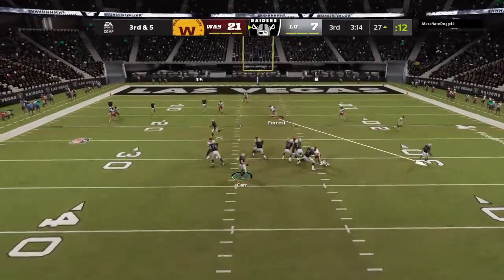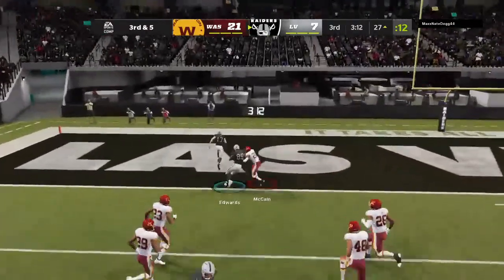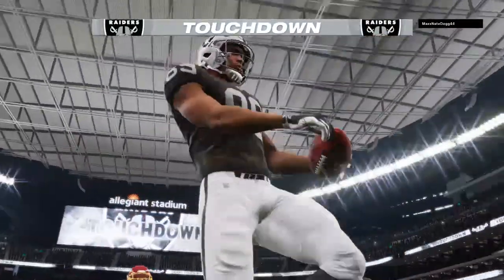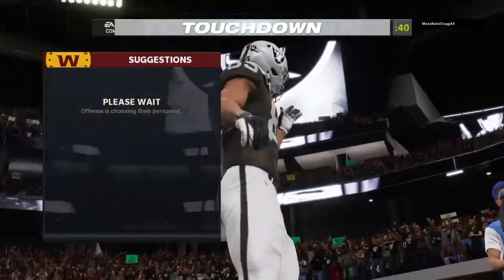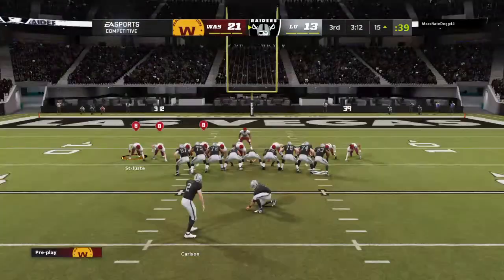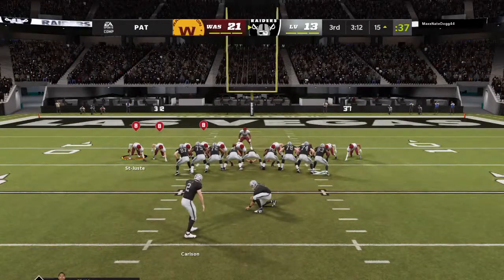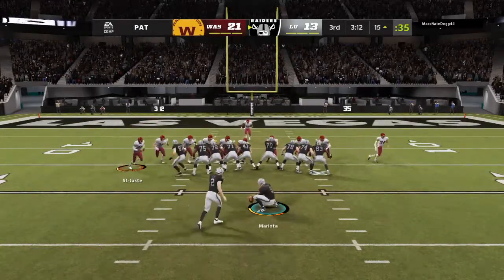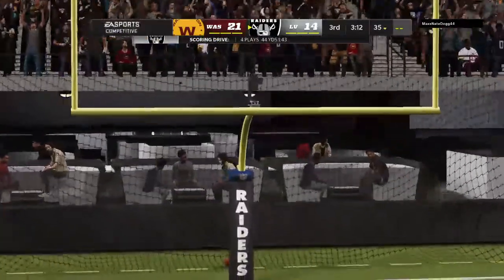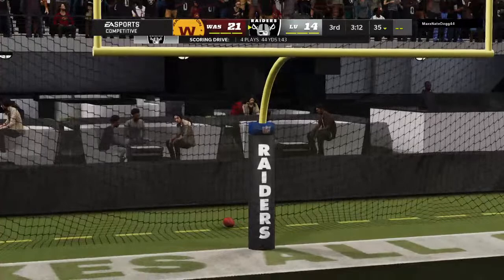Here's Carr. Touchdown Raiders! Brian Edwards, 27 yards. And the Raiders have cut it back to within a score. Carlson down to add the extra point. It's up and good. This becomes a 21-14 ball game now.